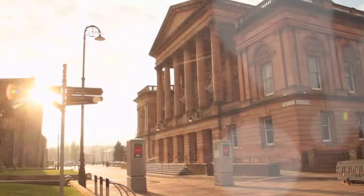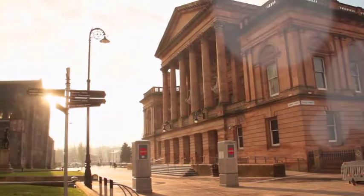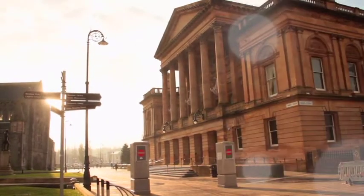The idea was not just to build a town hall, but to give it a setting that was worthy of it and of the town. They had realised that this town, this enormous industrial town, didn't have what every other industrial town in Britain seemed to have by that time, a big town hall to show civic pride.